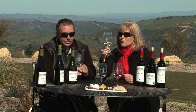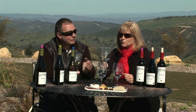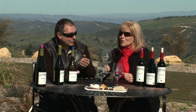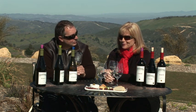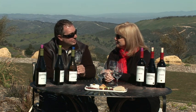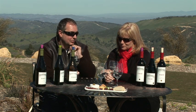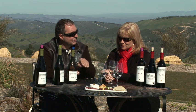Again, it's lower alcohol at 14.2 again. Well integrated with the fruit, not overly oaky, but yet very complex and long. Boy, you really taste the fruit at the back of it. Yeah, that's kind of what happens when you integrate very well between the oak and the fruit and the tannins and the acidity. It comes together in the final result, which is the finish of the wine.